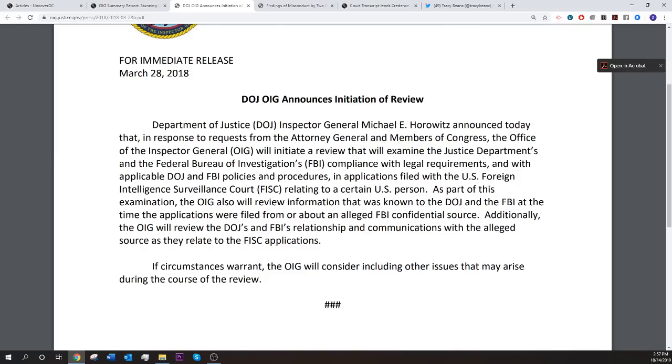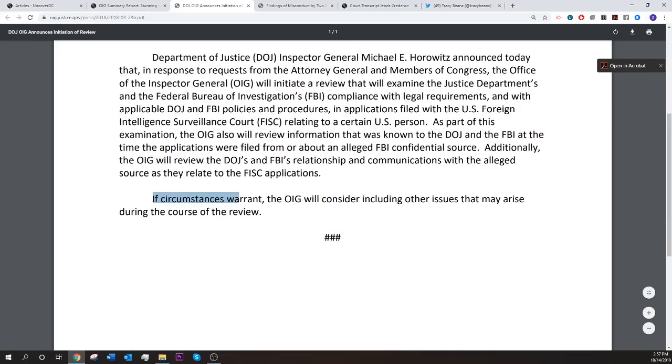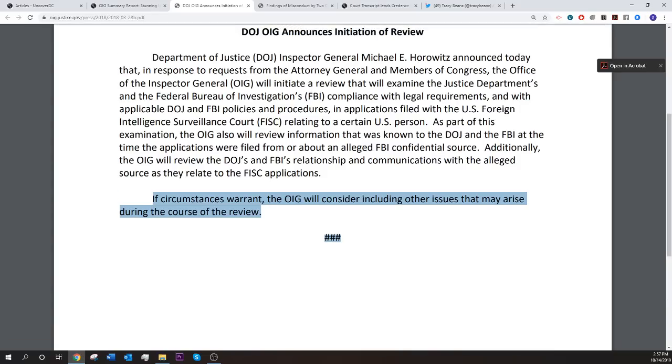Additionally, the IG will review the DOJ and FBI's relationship and communications with the alleged source as they relate to the FISC applications. If circumstances warrant, the IG will consider including other issues that may arise during the course of the review. That's how it all started. So the IG begins the work, goes through the process, is talking to FBI, is talking and interviewing to whoever they can. And again, just to give you guys a distinction, the IG does not have prosecutorial power, which means they cannot arrest anyone. They can't force anyone to testify outside of the government. They can refer for criminal prosecution. They can work parallel to U.S. attorney and things of that nature.